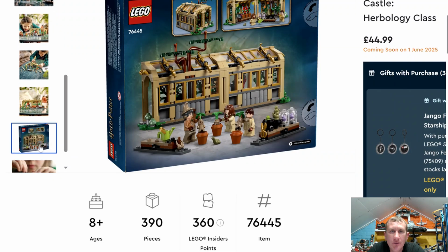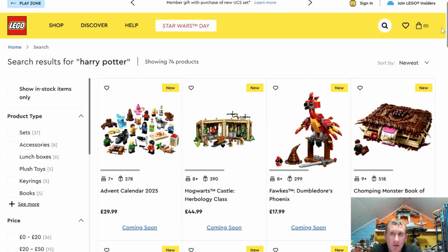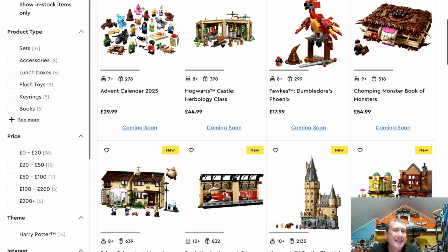But I'm assuming this actually fits inside the enormous Harry Potter castle. Does it show you or not? No. So it is obviously standalone grounds then. So this is something that you would need outside the Harry Potter castle. So obviously it's not in Hogwarts, it's on Hogwarts grounds, because a lot of the other classrooms, they show you that they are interchangeable. So potentially it might fit, but it might also be something else that you need to add on to the grounds.